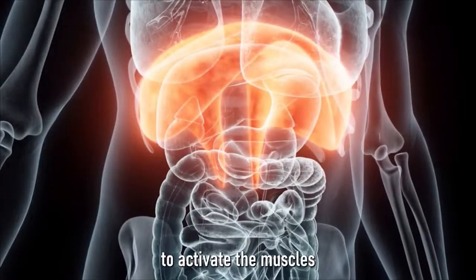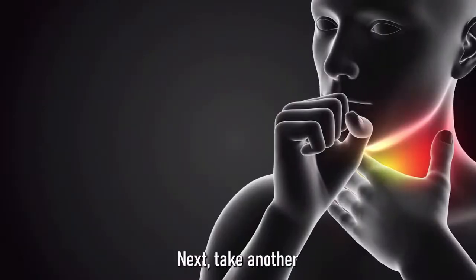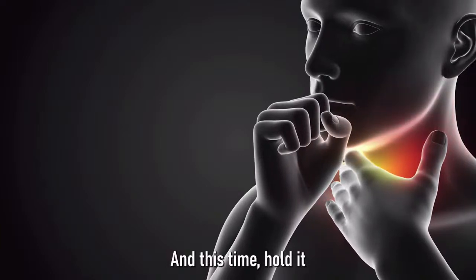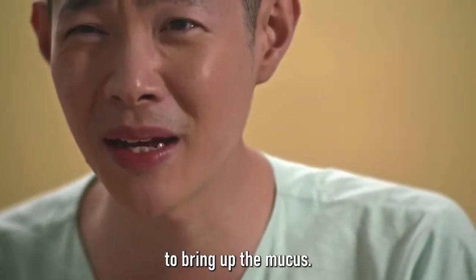This helps to activate the muscles in your stomach and diaphragm, which can help to expel mucus from your lungs. Next, take another deep breath through your nose, and this time, hold it for 3 to 4 seconds. Then, with your mouth open, cough forcefully to bring up the mucus.